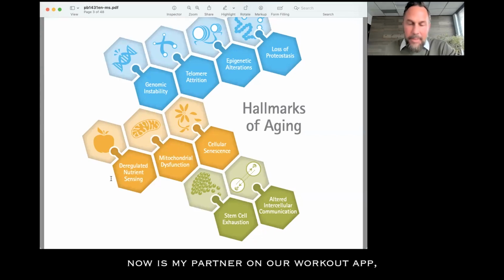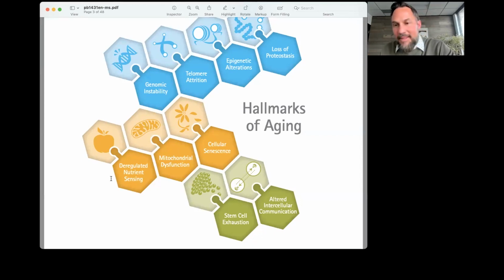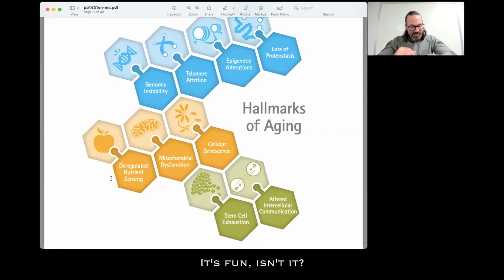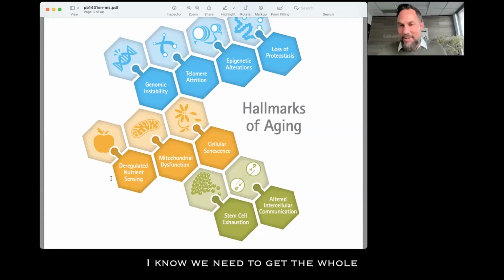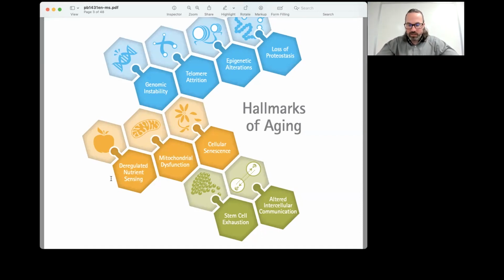And Cade now is my partner on our workout app, which lets us know when we finish workouts. What's that? It's fun, isn't it? You get to see when someone finishes a workout and give them a little cheer. I know we need to get the whole hack community on that. That'd be pretty darn cool. Get your Apple Watch. Invite me on a fitness challenge if you guys want to. You can email me for my contact.